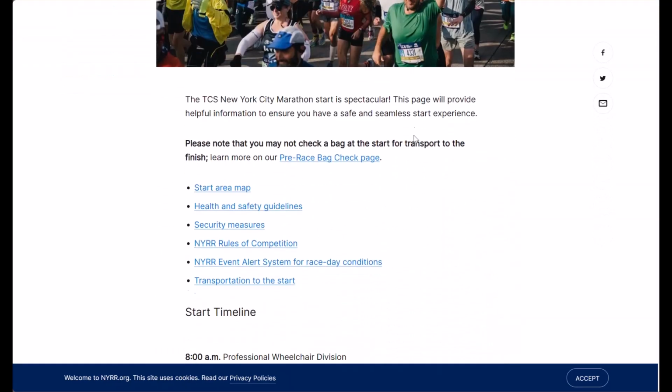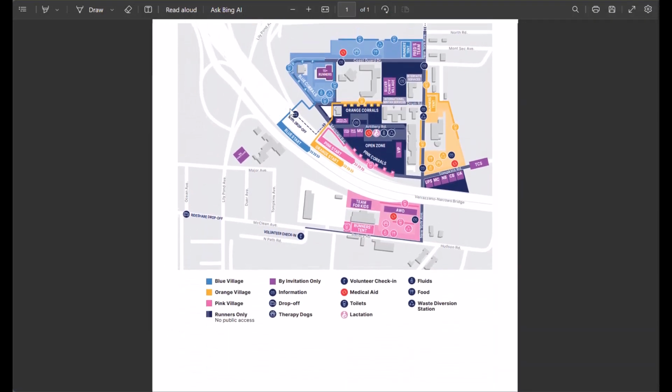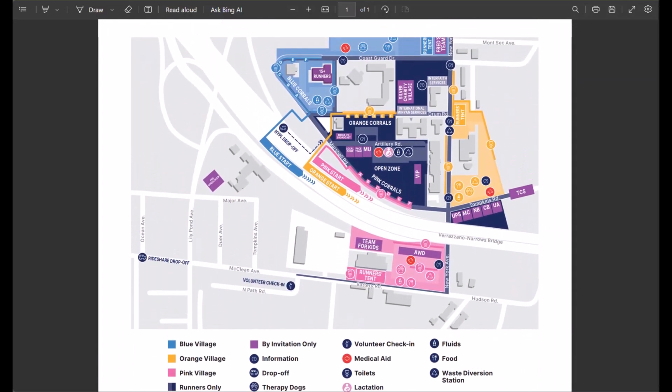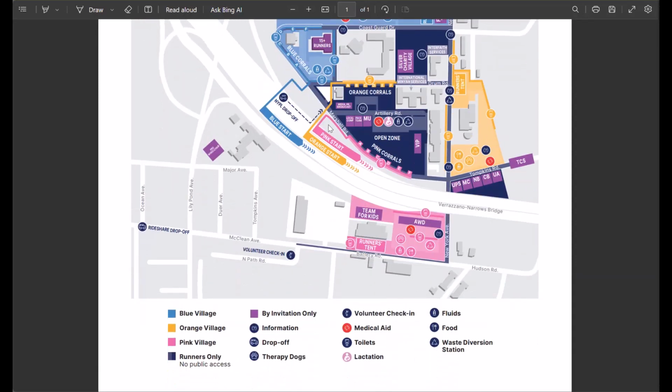So the start, let's go over here and check out the start map to hopefully eliminate some confusion. And this is it, guys. So let's zoom in a little bit more to help get you some clarity. So this is our blue village. I almost called it the corral. The blue village up here. Over here we have the orange one, and over here we have the pink one.